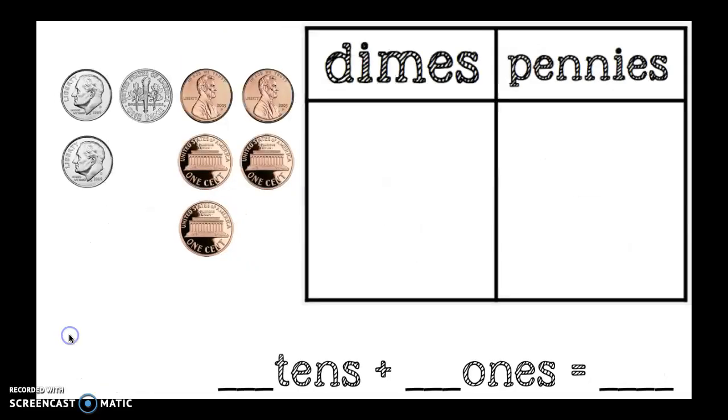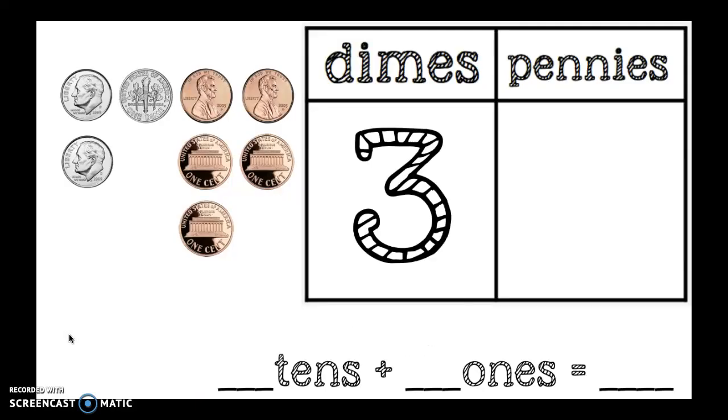This is fun. All right, here's another place value mat. This time I wrote dimes and pennies at the top. Now, what am I going to fill into my place value mat? Let's start there. How many dimes do I have, friend? You're right. 1, 2, 3. I have 3 dimes. That's going to go in that spot.